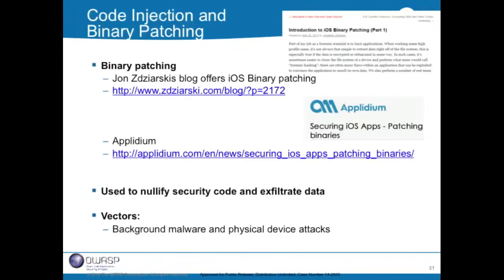If you look online, there are several code injection and binary patching techniques out there. John Jarkowski has a blog that talks about it. These guys at Applidium have a blog or a whole site that talks about that. And it's just different techniques to basically get in there, nullify protections and exfiltrate data.